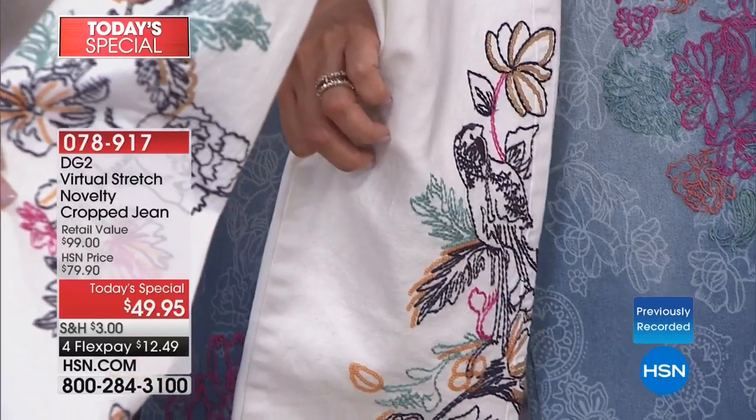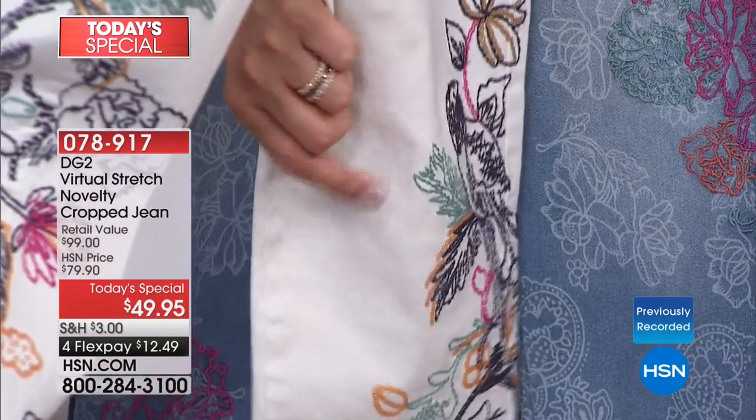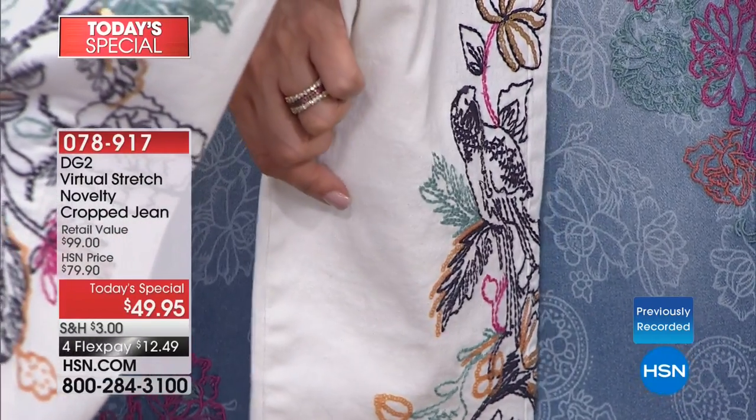Oh, wait a minute, look at that. Is that a parrot? Is that a cockatoo? Is that, what is that? This is just a tropical paradise.